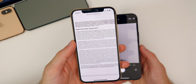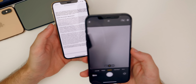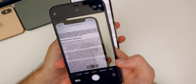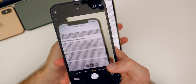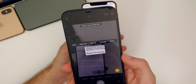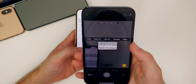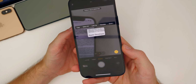So I have this right here on my other phone. It's just the Apple Developer Agreement, and I'm going to go ahead and put my camera on iOS 15 up to that, and I want you guys to take a look at what happens. So do you see this icon down here in the bottom right hand corner? That is the Live Text icon, and if we go ahead and tap on that, you can see it pulls up the text right there. So that's all it captured right now. Not a great example because of what I had right here, but you can see what you can do from that. You can copy, you can look it up, you can translate, you can share it all from right there. And I'm going to go ahead and do another one just so you guys can get a better example.